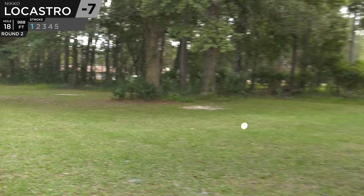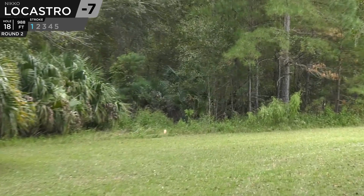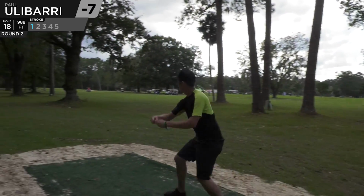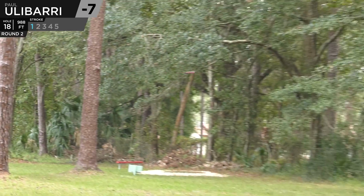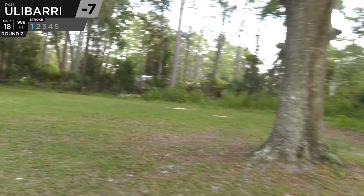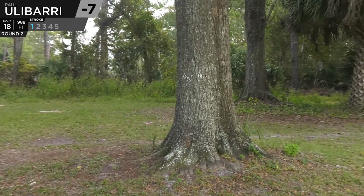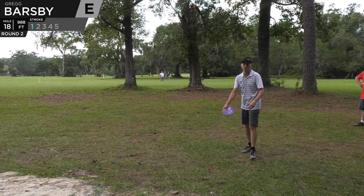And you're going to see almost everyone throwing rollers here on this hole. Yeah, that's good. And that is good. That's just off to the left side, but far enough that it shouldn't be that big of an issue for him. Paul actually going with a nice low ceiling driver shot here. Wow. Catching the tree late, but still that's exactly what you're looking for. Getting at least 400 feet off the tee is huge.